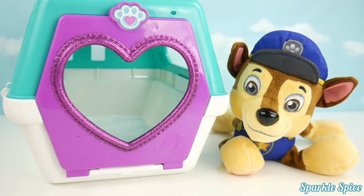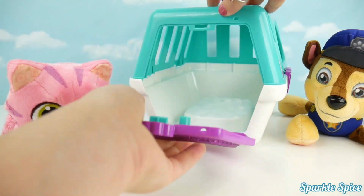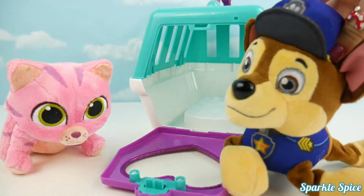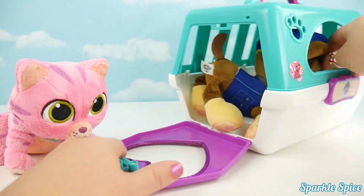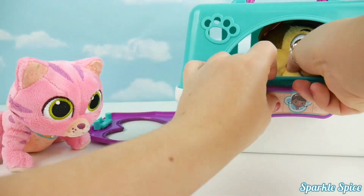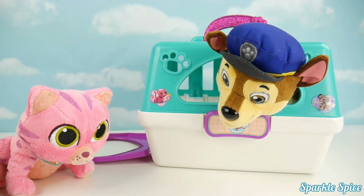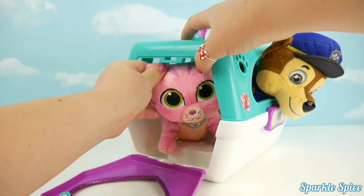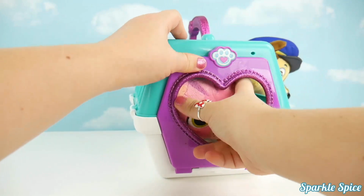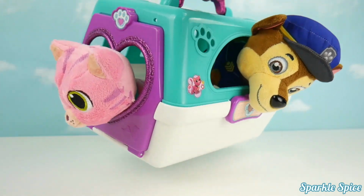Oh no, Chase. I think our kitten is scared to get in the carrier. You've got to show her how it's done. Chase is on the case. Okay, little kitten, watch how Chase does it. We can just pop our door open. Hop on in, Chase. And look, Chase can even have his head sticking out. Okay, little kitten, your turn. Meow, meow, meow, meow. All right, good kitten. There's a little spot for you to pop your head out too. I think we're ready to head to the vet for a little checkup for our lost kitten.